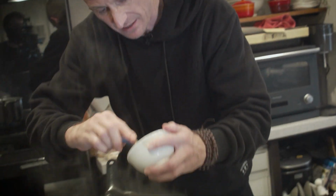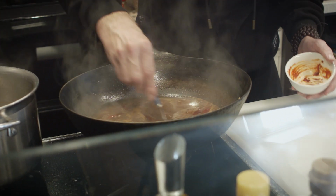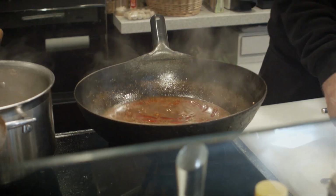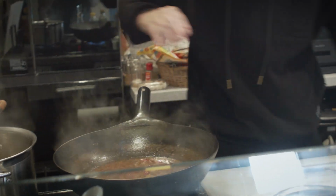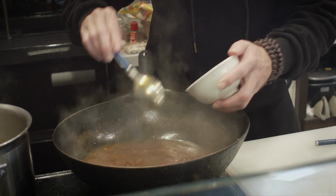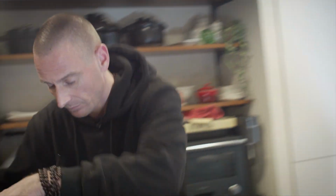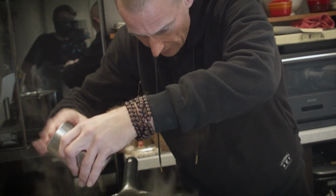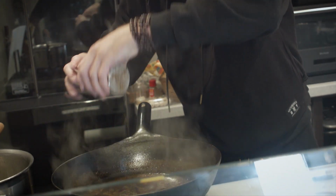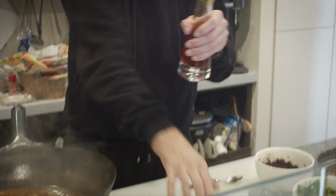I want that to be a little spicier, so I'm going to add some more doubanjiang, fermented chili bean paste. Going to add a little bit more stock powder. I've still got a little bit of the Sichuan pepper paste left over, so I'm going to add a little bit more. A little bit of Sichuan pepper powder. White pepper. Chili oil.